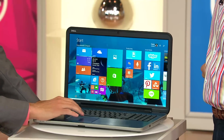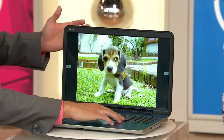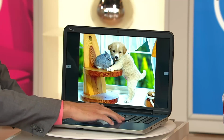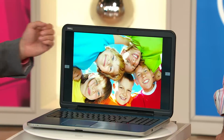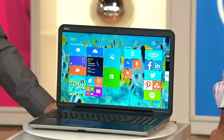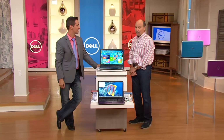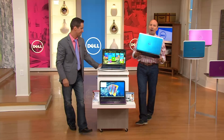And if you want to store those photos and videos and memories, this can hold 140,500 photos, 64,600 songs, and 320 hours of high definition. That's nice. You don't have to worry about clearing off your hard drive all the time. You can keep those memories there. That's a lot of space. And again, Intel Core i7 processor.